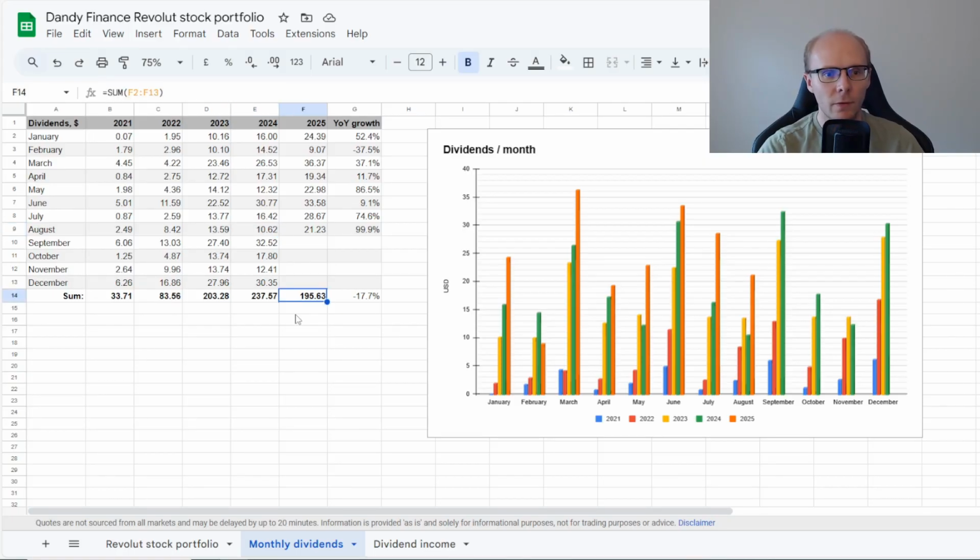Now for 2025, we are currently at $195.63, still 17.7% down from last year, but on track to surpass it with 4 months left to go, and reaching those $300 for the year.